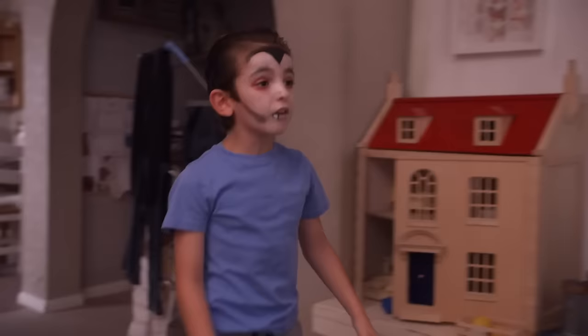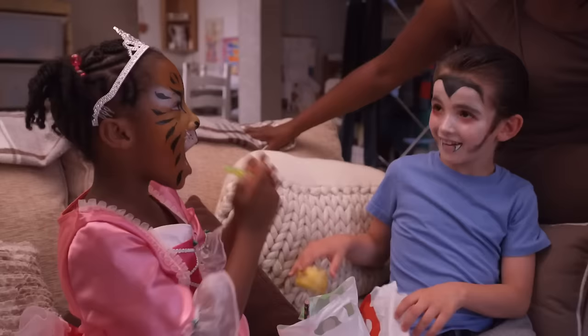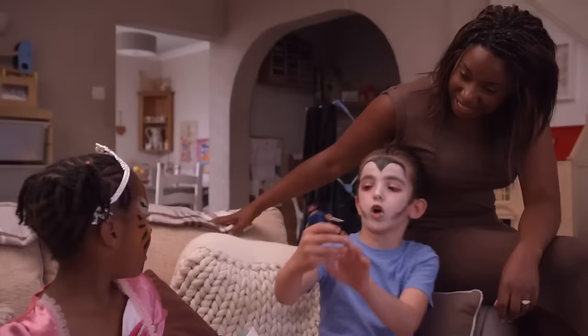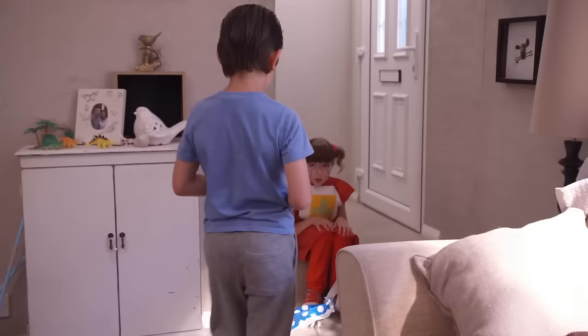Can we see what's in our party bags now, please? Yes. There was a face painter at Vinda's party, and we had cake and party bags. Look, a whistle. Oh, there it is. What have you got? A pirate! Ooh, I'm going to make you walk the plank. What's in your party bag, Topsy? We'll have a look in the minute, Tim.